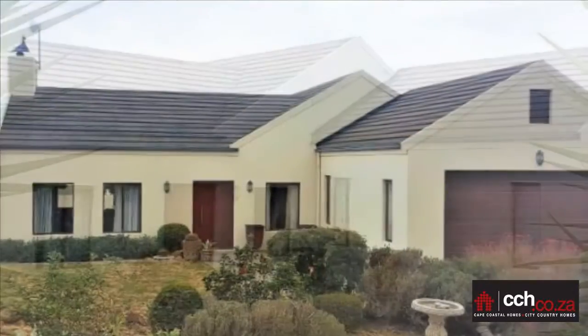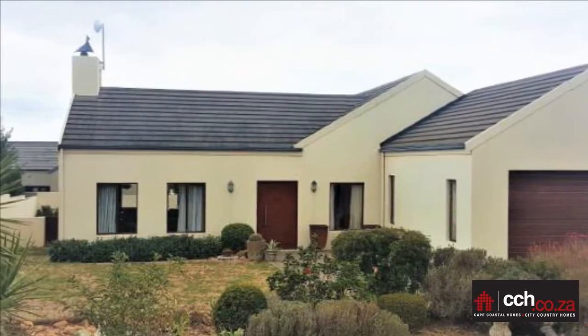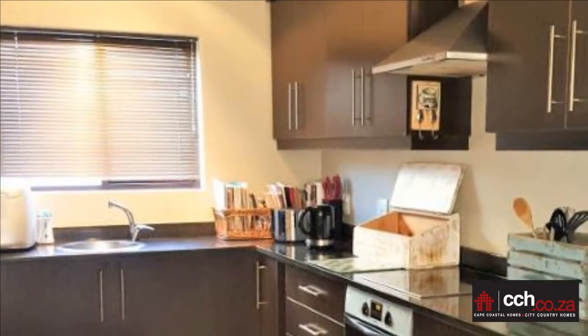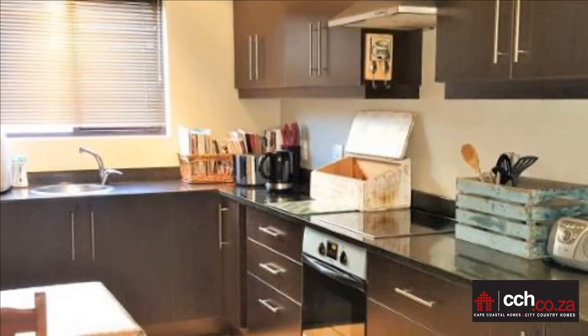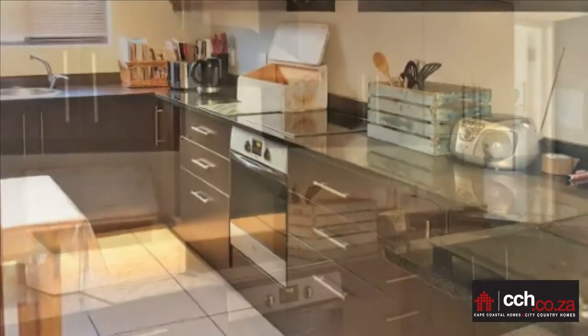The main bedroom, with aircon, has sliding doors opening onto the garden. The main ensuite bathroom has his and hers basins, a large glass shower, and a bath. Home well positioned on the 645m plot, and space left to expand.